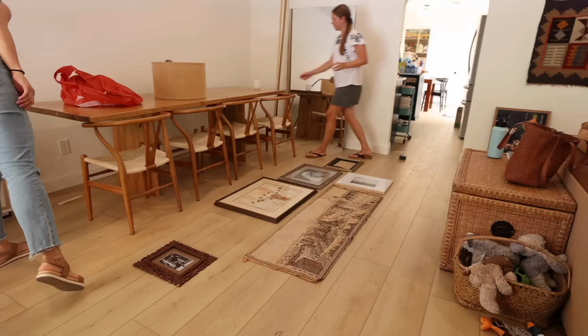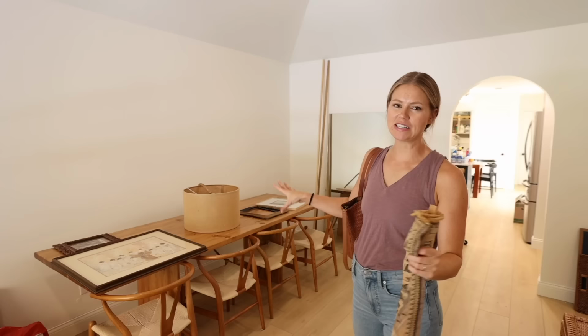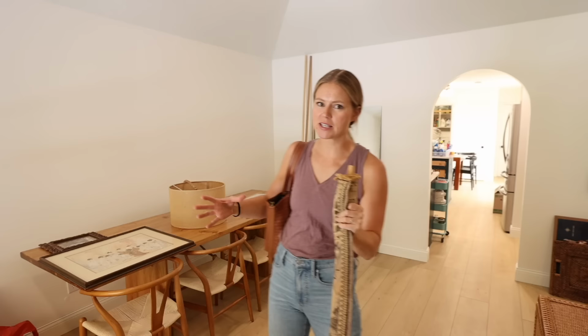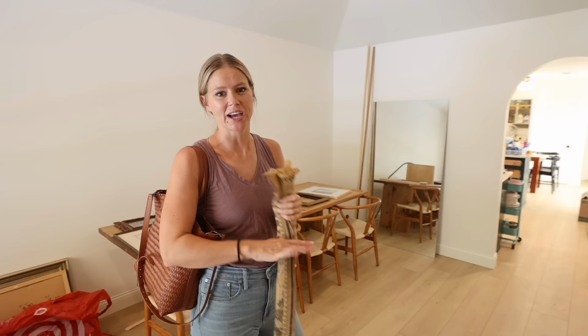Okay, so I kind of played with all my ideas for the picture collage wall here. I've got a good idea of what frames I might need as filler pieces. We've decided we're for sure doing the mirror over there. It fits perfectly, which is awesome, but I need to get some gold rub and buff and spray paint to do an antique gold finish on that.